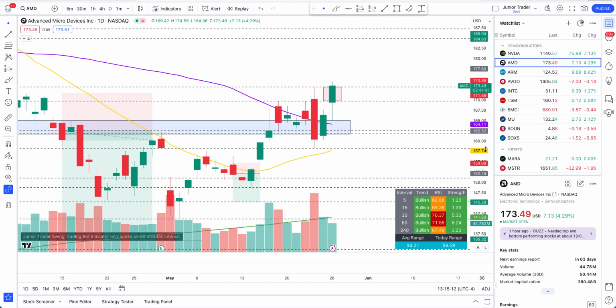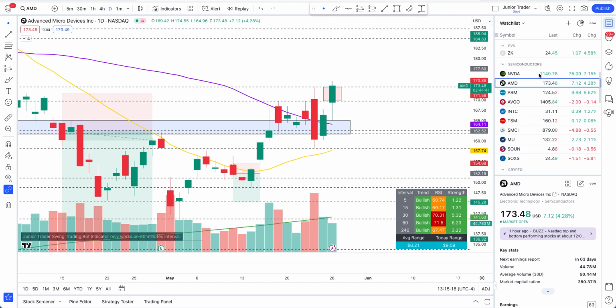But wow, so strong today. Semiconductors are very strong. You can see even Nvidia, ARM as well. I'll talk about ARM separately in another video. Nvidia I already talked about this morning. I'll do another video later when the market has closed. But wow, these are unstoppable. AMD, super strong, and let's jump right into it.